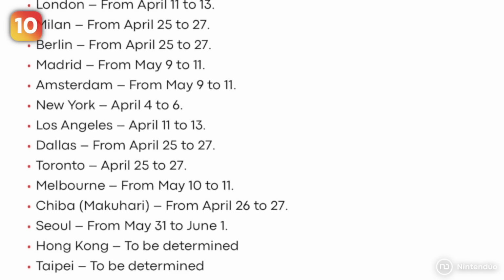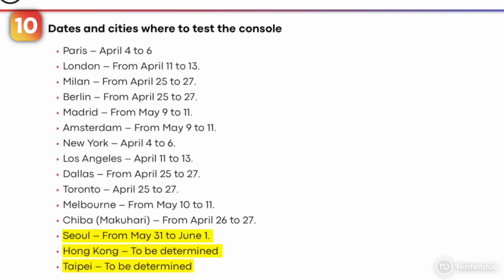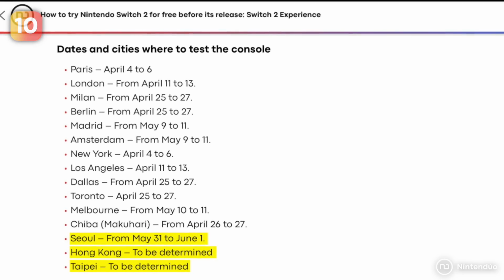The fact that the final event dates are in June further supports our information that the console will hit the market in mid to late June 2025.